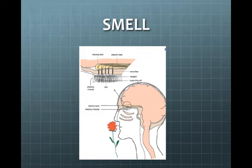Taste buds have more sensitivity in children and teens and diminish with age. This is why we are more picky when we are younger.